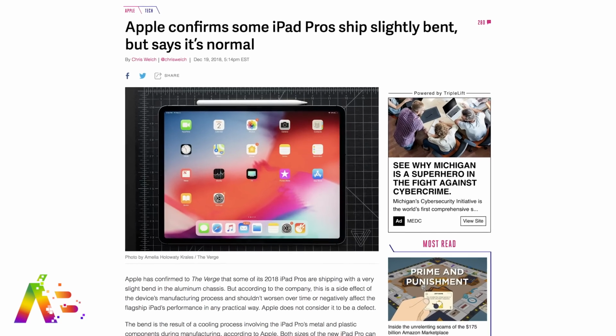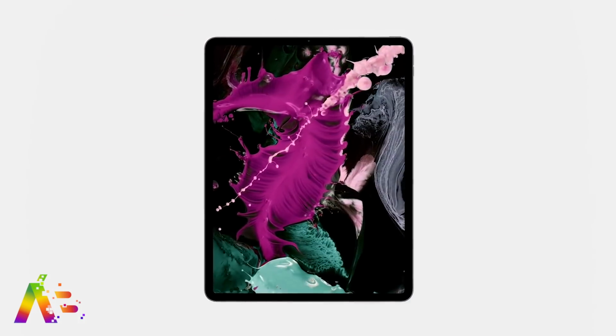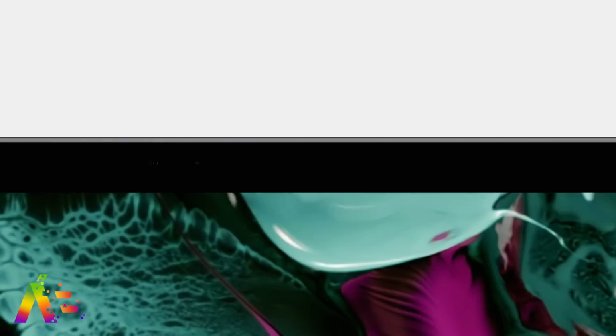Brand new and bent. Now, The Verge recently received confirmation directly from Apple that some of its 2018 iPad Pros are shipping with a very slight bend in the aluminum chassis, and it's normal. Apple says that it's a side effect from the manufacturing process and it shouldn't worsen over time or negatively affect an iPad Pro's performance in any practical way.